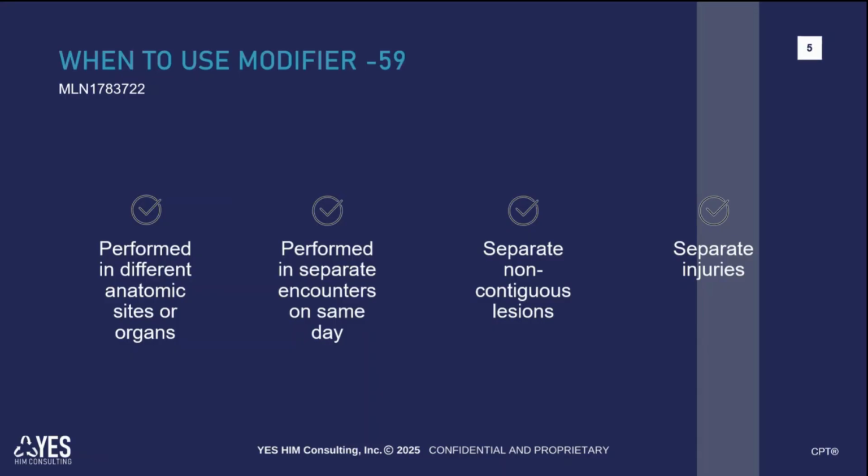So some things that the MLN, like I said, 1783722 states is that you really want to look for something in the documentation where that procedure is performed in different anatomic sites or organs. Maybe it's performed on separate encounters on the same day. Maybe one surgeon does something in the morning, then a different surgeon does something in the afternoon or something like that. Separate non-contiguous lesions is another one, or even separate injuries.